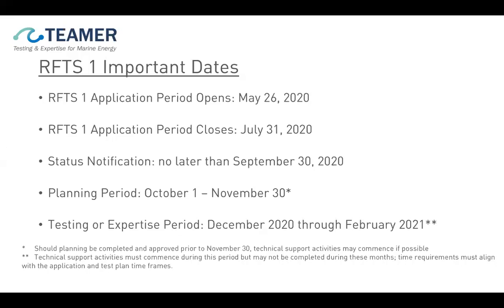The goal of the program is to provide access to developers for immediate needs of their technology development. We don't necessarily want to award funding and opportunities for things that aren't urgent. We want to see a lot of testing take place. There will be continuous RFTSs over the next 2.5 years. We anticipate releasing the next round of funding likely in the fall of 2020, and then every 3 to 4 months after that. So if you see a timeline for development that may be 6 months out, it's likely best to wait for the next round of funding for that rather than to rush it into this RFTS cycle.